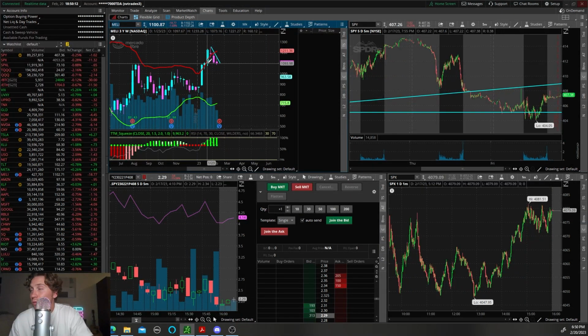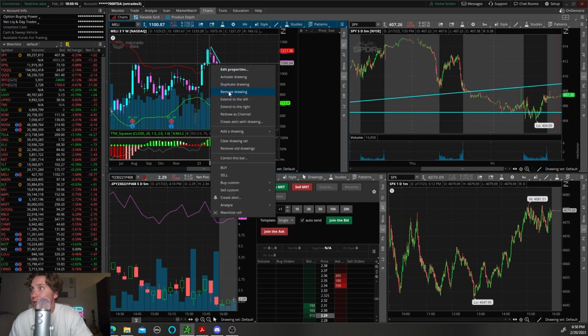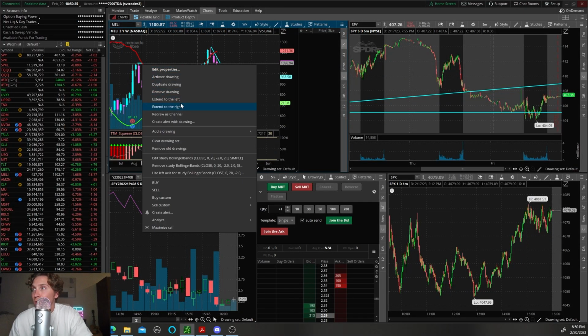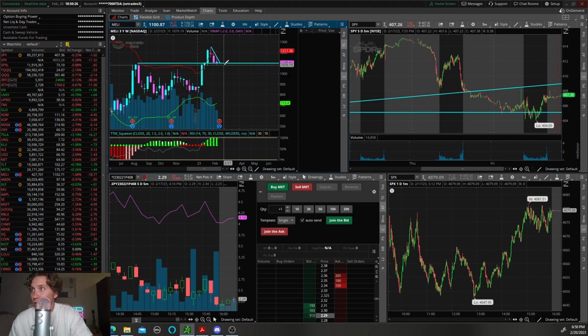I'm sitting right at that key level of resistance/support. It was resistance over here at 10.95, 10.96, around that $1,100 level, and now we're sitting right at that $1,100 level. So we're either going to bull flag and break out probably towards this $1,300 and make a ton of money on the call side, because that's a $200 difference.